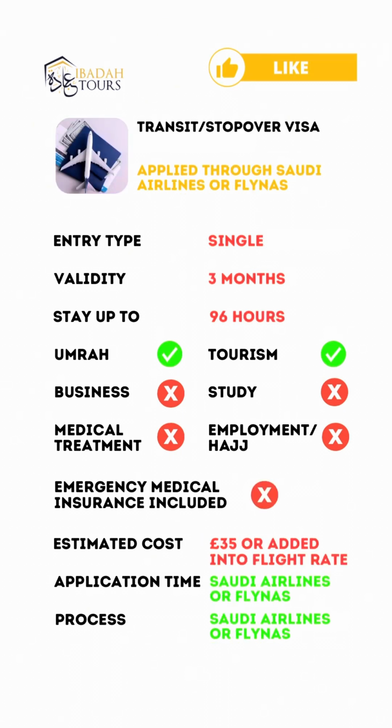Moving on to the transit stopover visa, applied through Saudi Airlines or FlyNAS. Now this visa was created to boost sales for Saudi Airlines. This is usually for those who want to perform Umrah and are moving on to another destination. This is a single entry visa valid for up to 3 months and you can stay up to 96 hours only. This visa is valid for Umrah and for tourism, again not for business, studies, medical treatment or employment or Hajj. Emergency medical insurance is also not included. The estimated cost for this visa is around £35, or it's added into the flight rate that you've purchased. The application time and process is linked with Saudi Airlines or FlyNAS whilst you're making your booking.